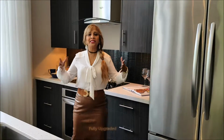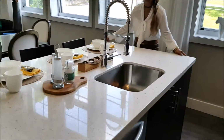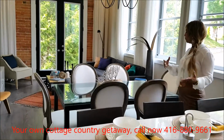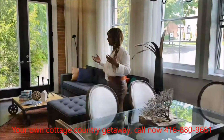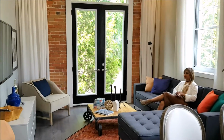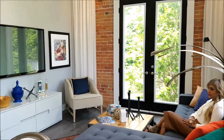As I stand here in this open concept, fully upgraded kitchen, we have this amazing, wide, incredible island. You can see it has seating for three people, and then it leads you right into a little bit more of a formal dining area. You can come here, sit and relax in your living space and watch television quite comfortably. You have your balcony doors that you can look through. This is an amazing unit.